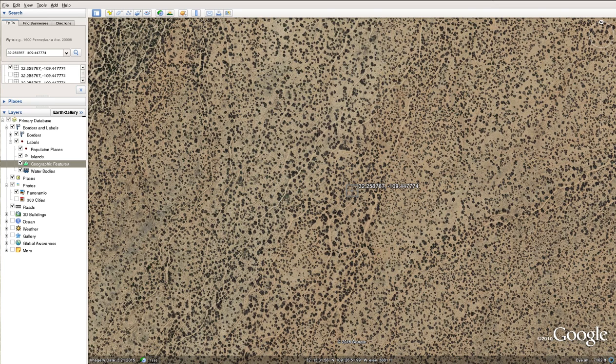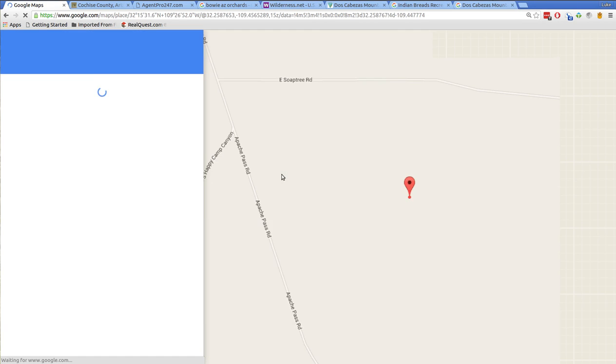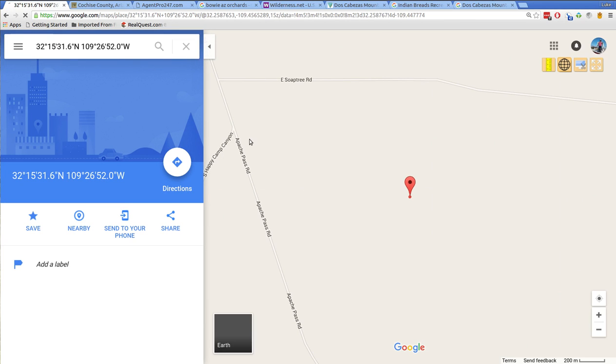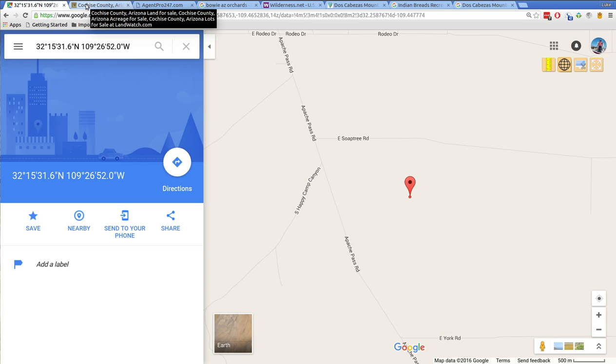Let's go to the internet, see if we can learn some more. So if we put this into Google by clicking on the GPS coordinates on my website, you can see the roads in the area. The Soap Tree Road and Apache Pass Trail. This Apache Pass Trail is the road you take to the local parks. And I'll take you to that in a second. But first I wanted to look at the market.